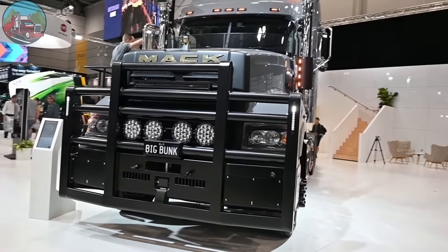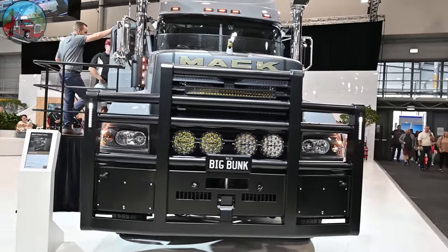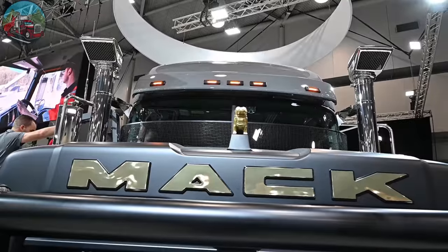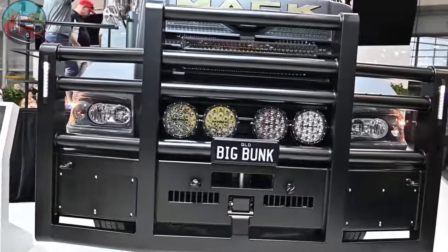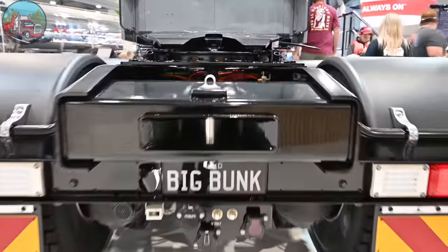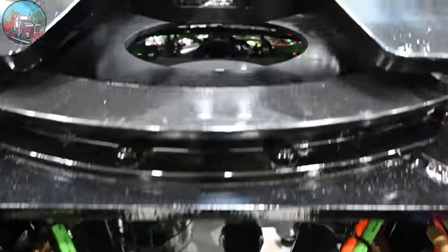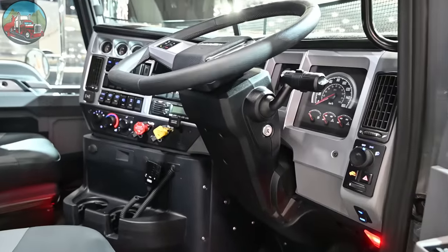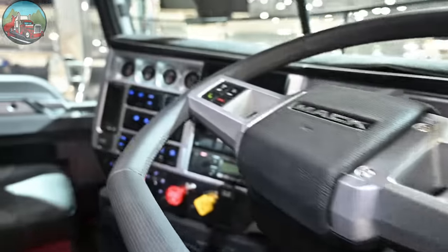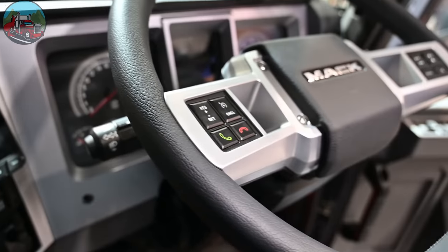We're looking at the Mack Superliner now with a 70-inch bunk on it, a 685 horsepower Superliner that has just been released in Australia. It is specific now for drivers to live in. There's lots of storage space in it. This particular sleeper has a microwave, a refrigerator, and quite a comfortable bed. It's a 685 horsepower with a 14-speed gearbox. It has very low ratios for extreme conditions of heavy haulage.